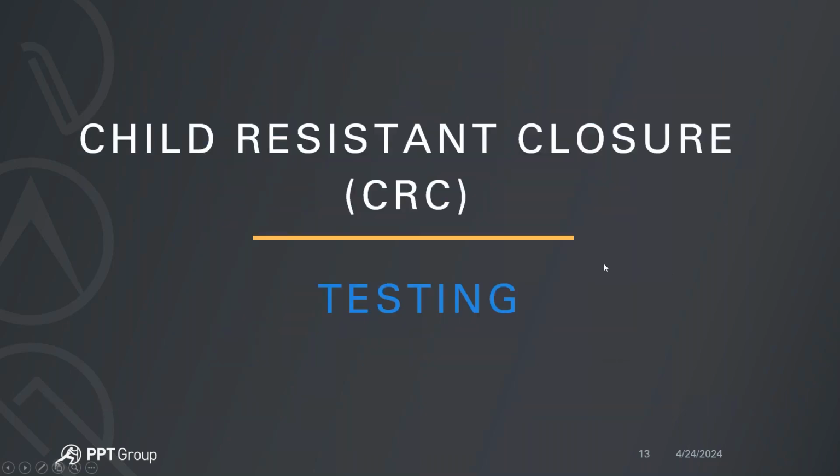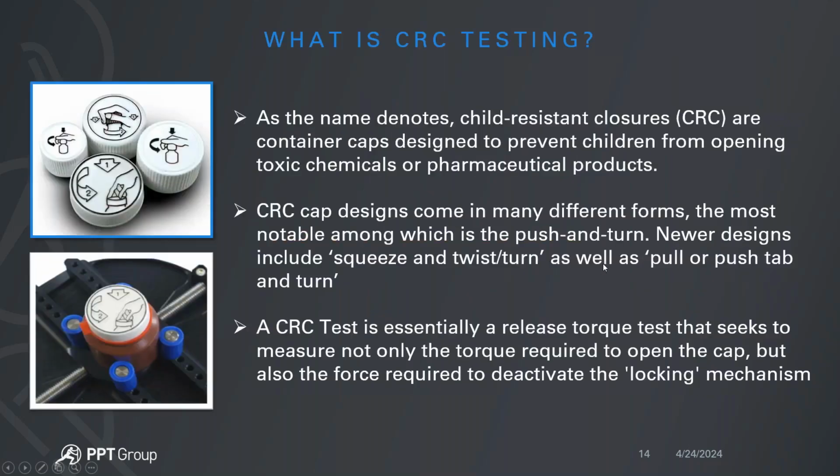So what is child-resistant closure, or CRC testing? We'll take the key word in that definition there, the child. So as the name denotes, child-resistant closures are container caps designed to prevent children from opening toxic chemicals or pharmaceutical products. The cap designs come in many different forms, most notable among which is the push and turn. Newer designs these days include the squeeze and twist or turn, as well as the push or pull tab and turn.